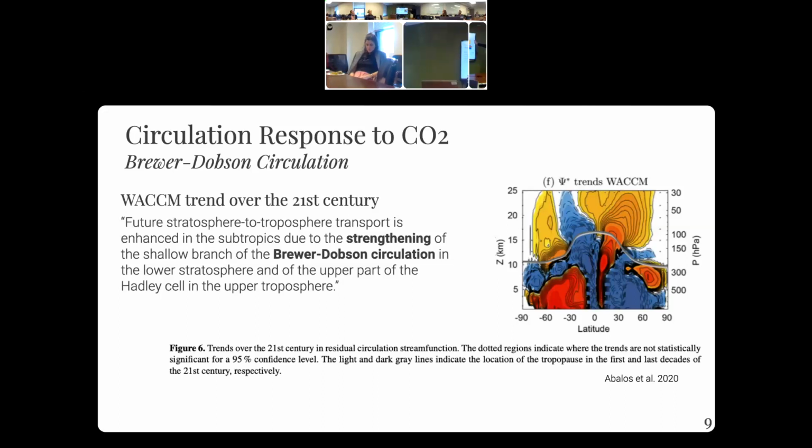And this is just in WACCM, but the paper looks at 6 CCMI models and shows consistent results across them all. Whereas the orange is a positive strengthening, the blue is a strengthening because it's a negative value. And so you see the strengthening of the circulation, but I think this plot also does a good job of showing there seems to be a strengthening of the circulation in the upper troposphere as well. So it's not just exclusive to the stratosphere.